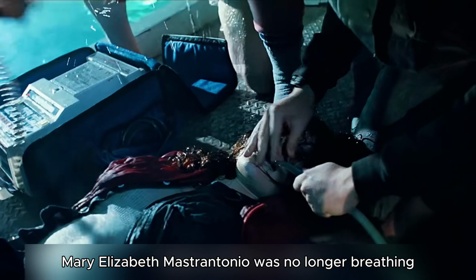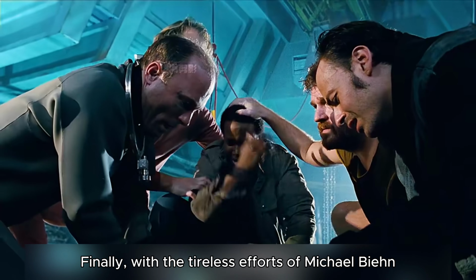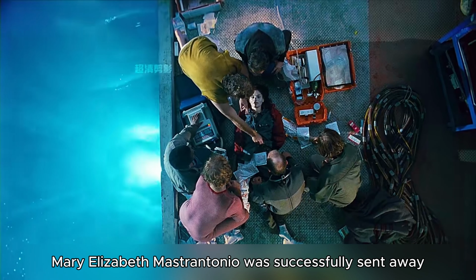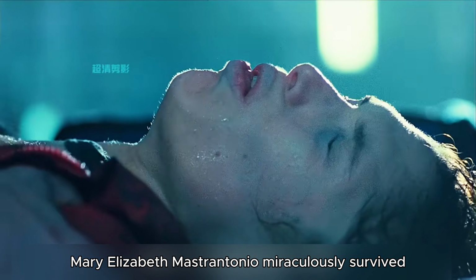Mary Elizabeth Mastrantonio was no longer breathing, but Michael Biehn can't just watch his loved one die before his eyes. He can't just give up so easily. Finally, with the tireless efforts of Michael Biehn, Mary Elizabeth Mastrantonio was successfully revived. Sad Michael Biehn goes up and slaps her twice. Mary Elizabeth Mastrantonio miraculously survived.